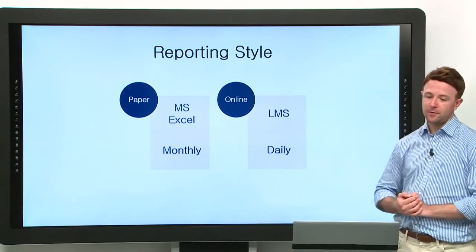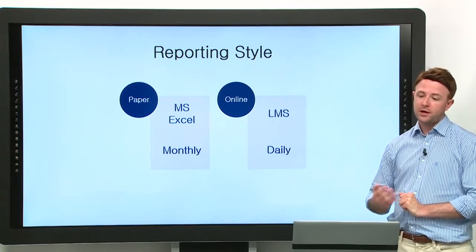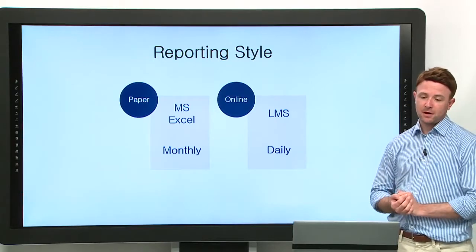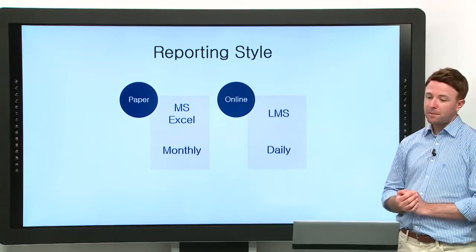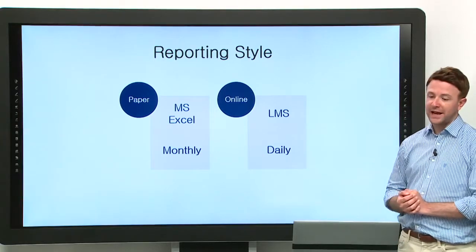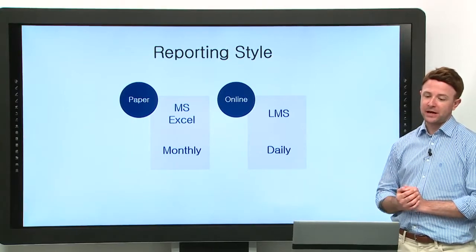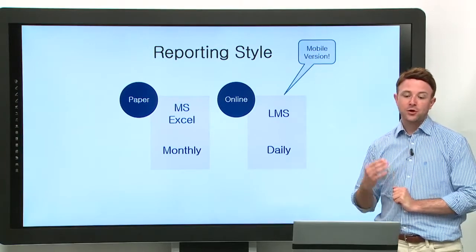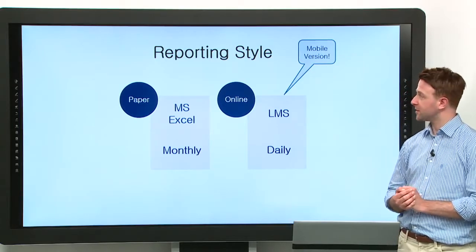The reporting style. There are 2 different types of reports, and which one you are asked to do simply depends on the HR manager's preference. The paper report, using Microsoft Excel, should be completed by the end of every month. However, the online report using LMS is supposed to be completed daily, since both the HR manager and your students have access to the site. You can also check the attendance during or after the class on your cell phone using the mobile version.